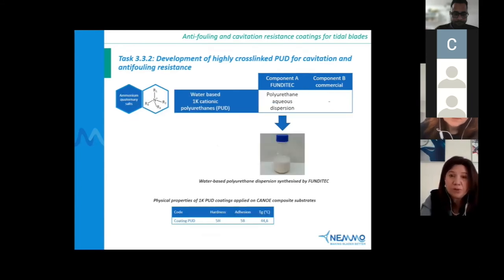The other approach that we developed is, in this case, a water-based one-component cationic polyurethane. For this, we prepared a polyurethane aqueous dispersion, that looks like this, and we also tested the physical properties when they are applied on the composites provided by Canoe. Again, the hardness and adhesion of these materials present good properties.